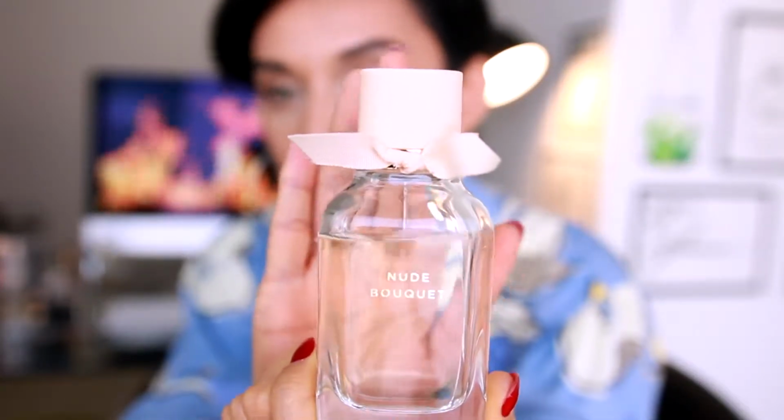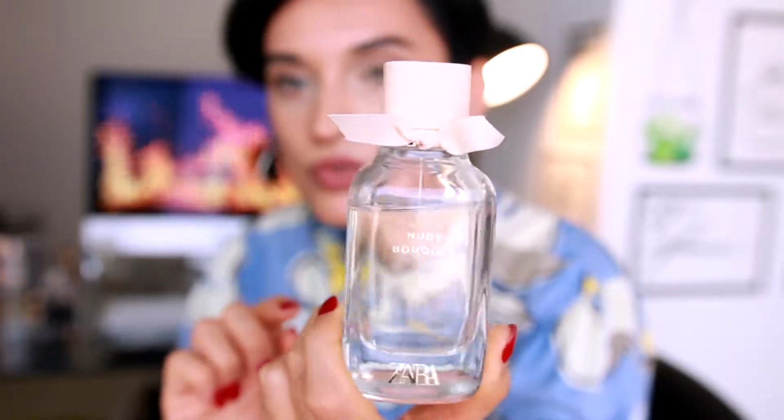I need this. Another fragrance that I really loved, and this is something that I bought this summer and I used it already quite a bit. Yeah, you can see I used it. This is Zara Nude Bouquet. This is a very fresh, at the same time floral type of fragrance, but it creates some feeling of nude skin type of scent. It's not very light, it has a great performance, not typical for the Zara fragrances, because Zara fragrances are normally very easy to evaporate and they do not last long. This one lasts great.